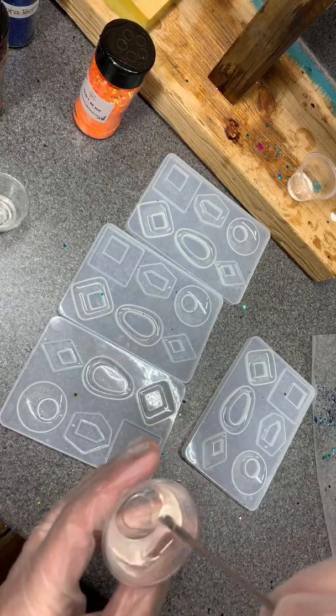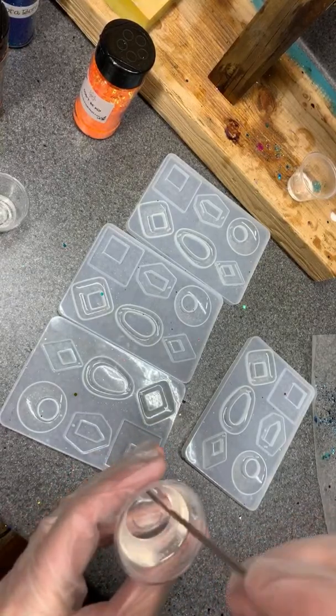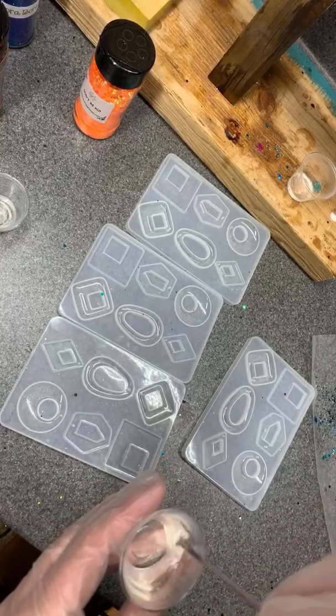So this is a little runnier than what I want it to be. So I'm going to let it just kind of sit up for a minute. I have these cute little other earring molds that I'm going to pull out because I might throw some in here.